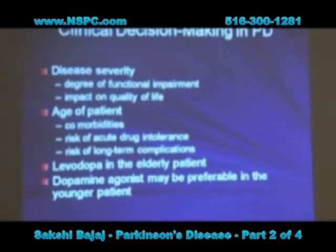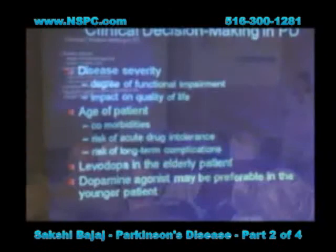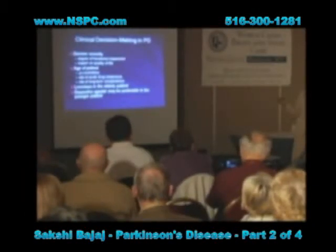How do we decide how to treat Parkinson's disease? The decision really depends on how severe the disease is, how much functional impairment there is for the patient, and what their quality of life is. Another thing we take into account is the age of the patient. There are certain drugs like dopamine agonists, which have a lot of side effects like hallucinations, agitation, confusion. So we try not to start them in the elderly population as the first drug of choice.